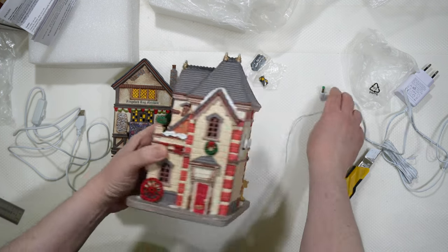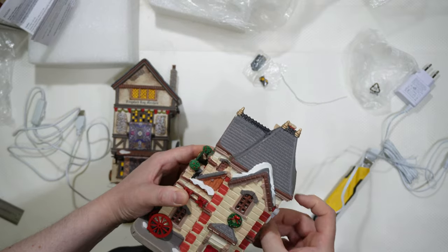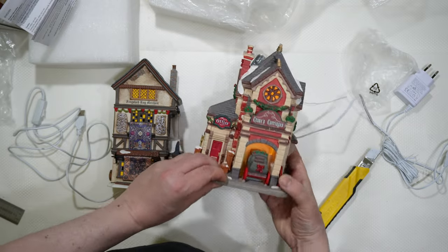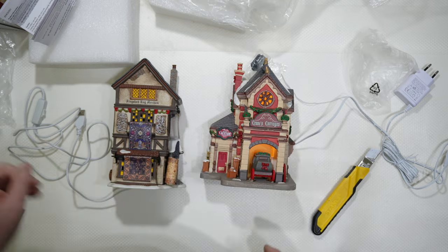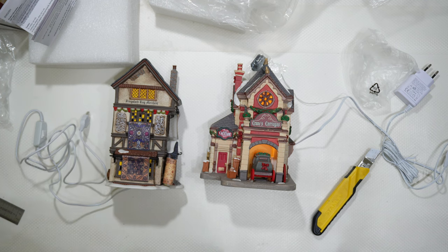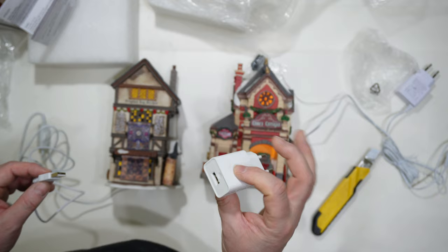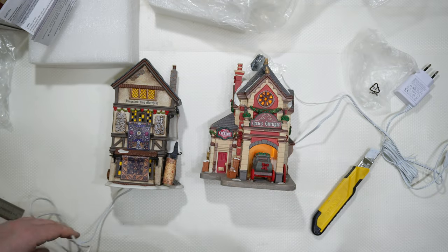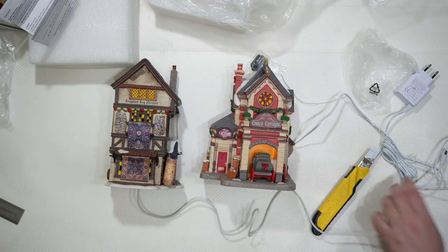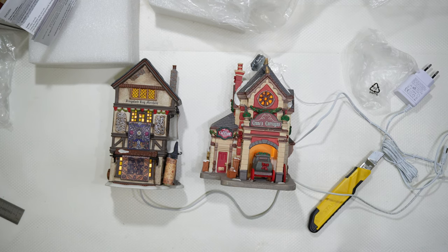Like that, and I will switch it on. Like that, and this is the amount of light, but for this one I will need something different. I will need a power adapter from a phone, and I will get these connected and I will switch this on.